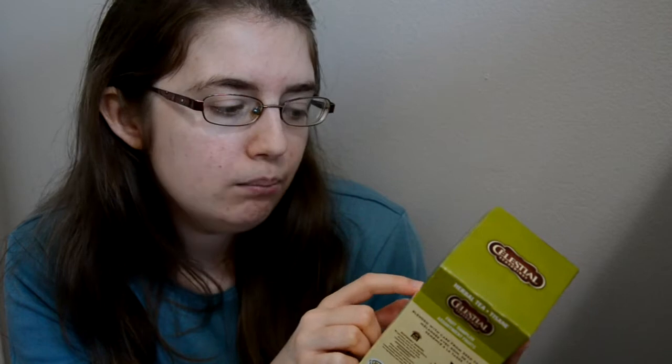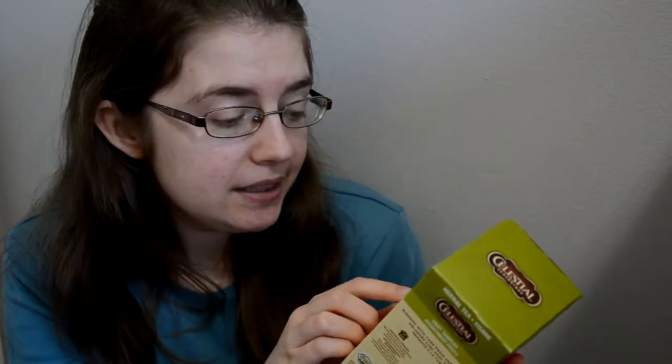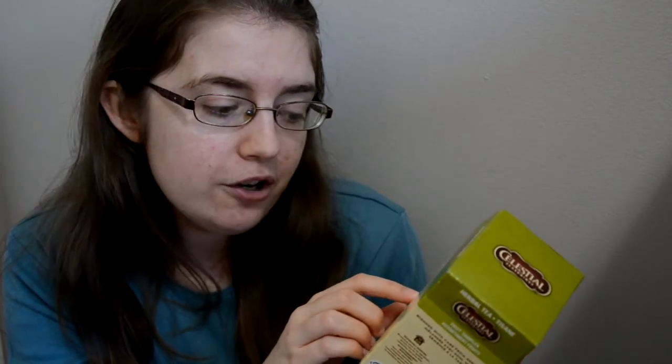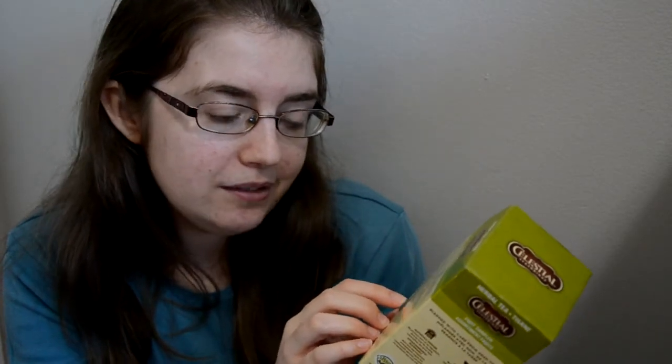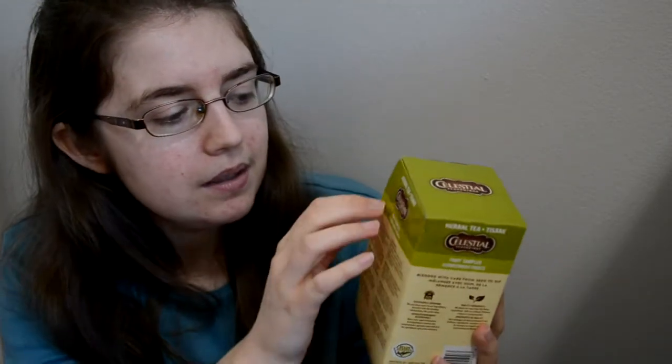True Blueberry has hibiscus, rose hips, orange peel, natural flavors, blackberry leaves, wild blueberries, and blueberry leaves. Wild Berry Zinger has hibiscus, rose hips, roasted chicory, orange peel, blackberry leaves, natural flavors, and citric acid. And the last one, Black Cherry Berry, has hibiscus, rose hips, roasted chicory, blackberry leaves, hawthorn, natural flavors, chamomile, and cherries. Lots of fruity goodness there.